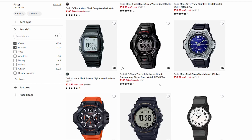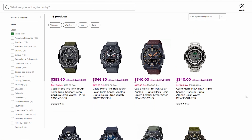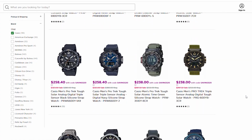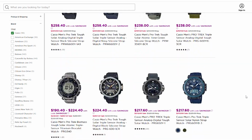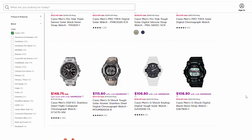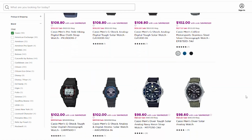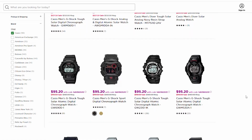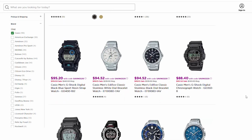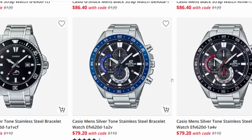However, both of those places do from time to time have specials. Maybe it's a spring sale or a Black Friday sale, or Mother's Day, Father's Day, all of those sorts of sales come through. And so right now at the JCPenney website, I'm seeing some good deals. And also at the Kohl's website, there's some deals right now. You can go and they'll give you coupon codes right there on the website that you can use to get some discounts. Now, at JCPenney, I looked around. They have ProTrek watches, Edifice watches, G-Shock watches, and other Casio branded watches.